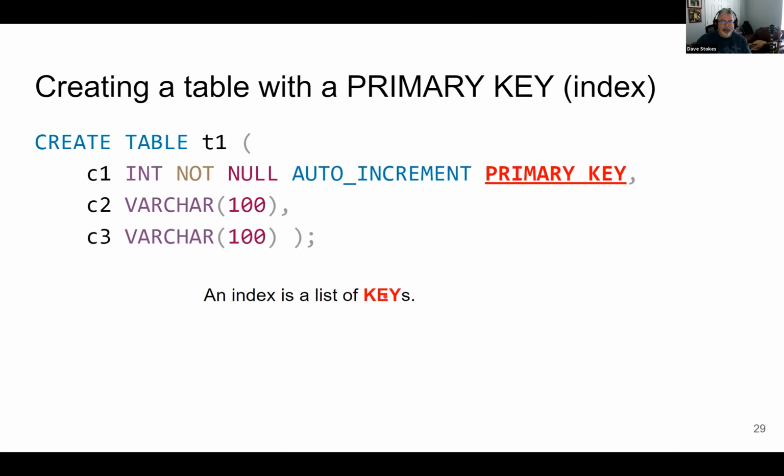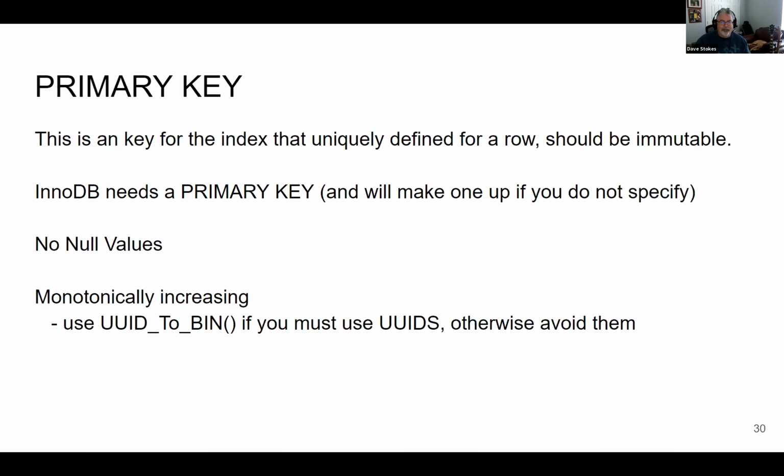Now, an index is a list of all the keys that are out there. So key is for the row, and the index is all those rows put together. And in MySQL, you'll hear key and index commingled, used interchangeably. We also do that with database and schema. You just have to get used to that. Now, the primary key is hopefully uniquely defined for a row and should be immutable. Don't go around changing it later.